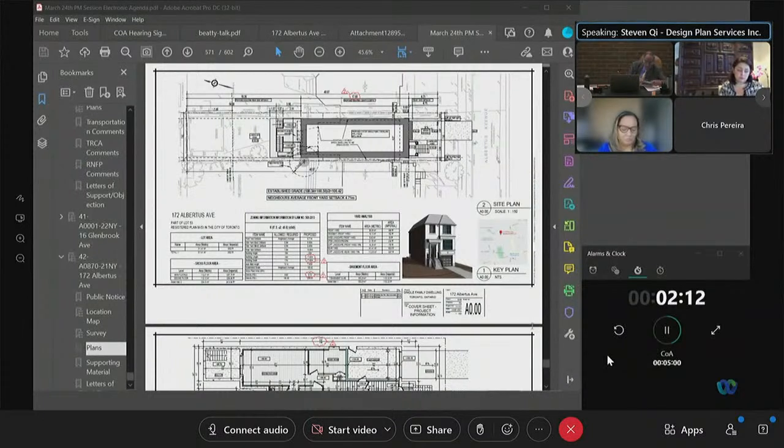Leading to the next question, which is the easement or mutual driveway. We do have support from the adjacent neighbor at 168 Albertos Avenue, which is sharing the same driveway as the subject property. The owners are currently working together to release that right-of-way easement, and it should be finalized in the next couple of weeks between the two owners.